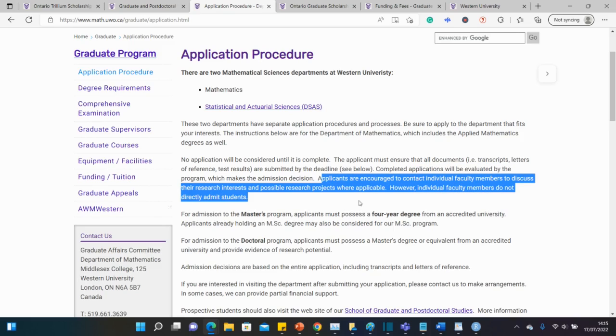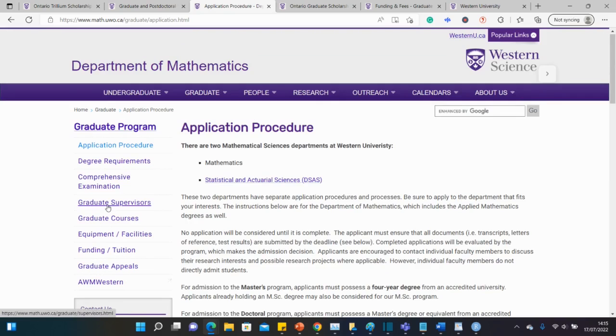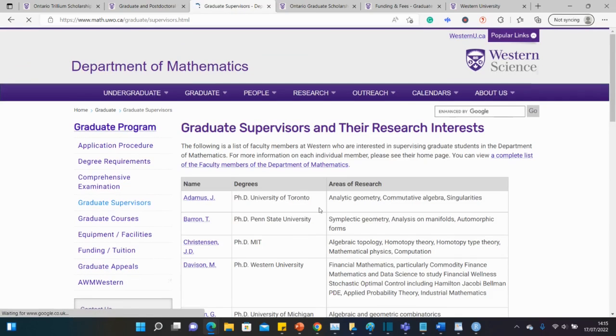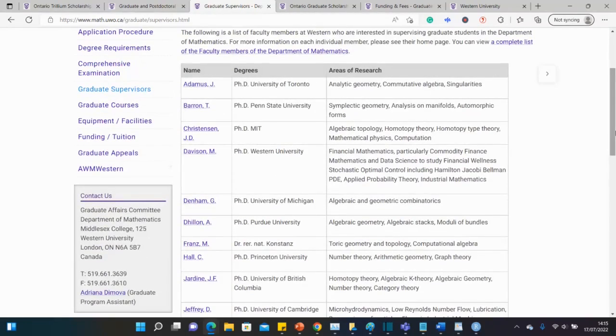Yeah, for this department, it is said that applicants are encouraged to contact individual faculty members to discuss their research interest and possible research projects if applicable. However, individual faculty members do not directly admit students. So I think this is important to note. You just check the staff page or the supervisor page there and see the professor whose interests closely align with yours and send the person an email. But they made it clear that the professor is not the one admitting, the department is the one admitting, but it's good to have a professor's blessing from the department in the first place.